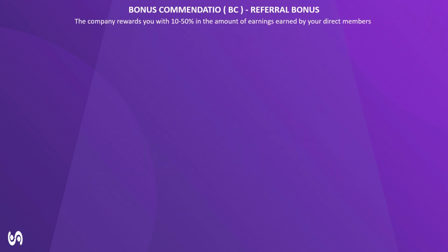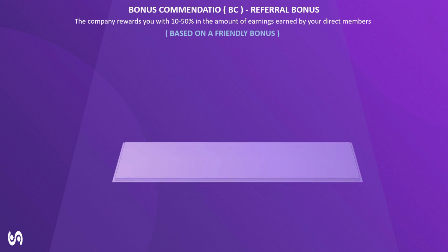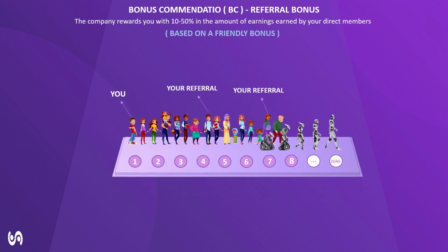In addition to the friendly bonus, we also have the referral bonus. This referral bonus applies to your direct referrals. Depending on how many referrals you have, you will be able to get a certain referral bonus percentage. This is calculated as follows.